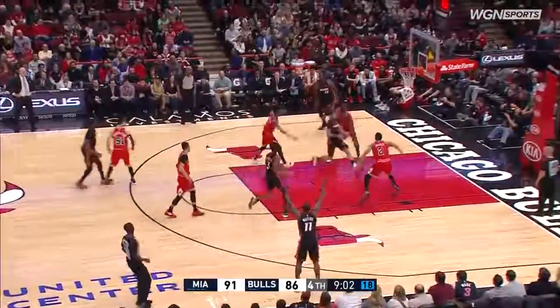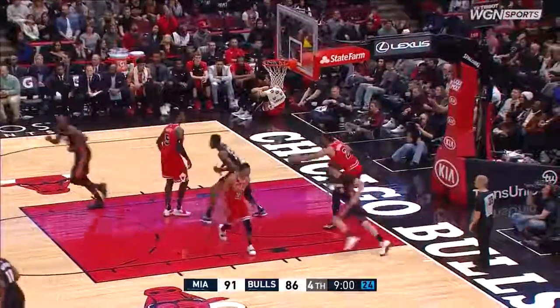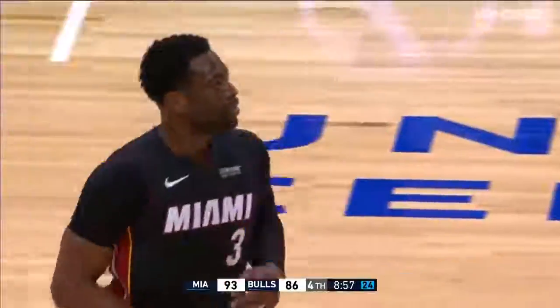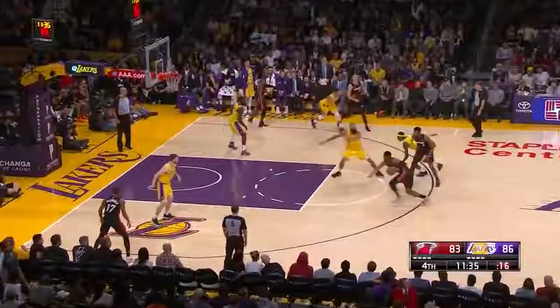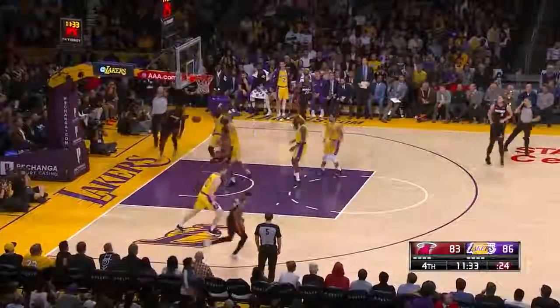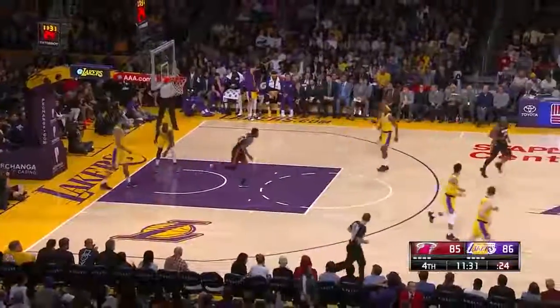Wade to Johnson. Good basket cut. Good cut, good find by Dwyane Wade. The basket without the whistle. His 9 points the other night in Memphis, almost as poor. Oh, look at this by Dwyane Wade. Turn back the clock, baby.